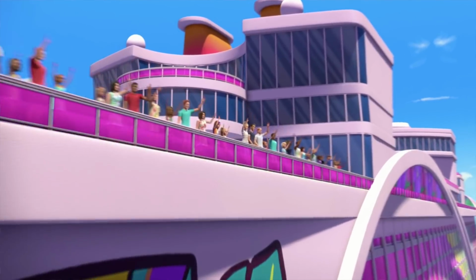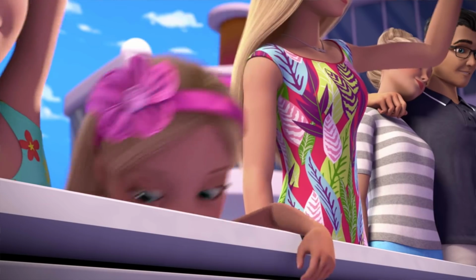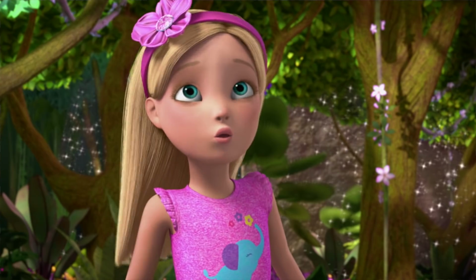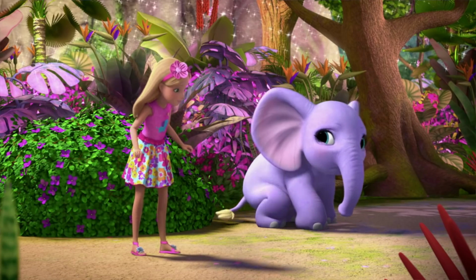It's basically about the Roberts family going on a cruise, during which it's going to be Chelsea's birthday. But on her birthday, they cross the international date line, making the calendar skip ahead a day, and so they technically miss Chelsea's birthday. And so Chelsea ends up going on this whole quest to try to get her birthday back, and meanwhile, her sisters are looking for her because they don't know where she went.